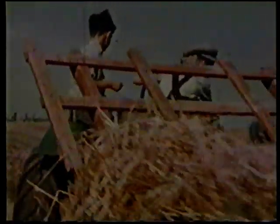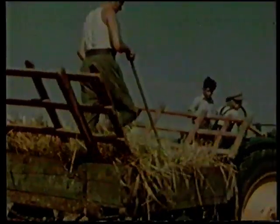There was a time when children took part in harvest, and a valuable part at that. But nowadays, down on the farm, it's almost dangerous to do so. These scenes were taken around 1950 on Old Hall Farm, Stiffkey, where Henry Williamson once farmed.